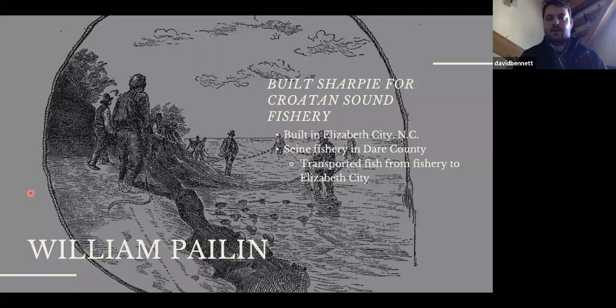And then up on Croatan Sound, there was a large haul seine fishery that was fishing for shad and herring. It was owned by a man by the name of William Palin, and he actually had a Sharpie built for his fishery to take all the shad and herring that his fishery had landed in Dare County and ship them off to Elizabeth City, where they were either taken to the market or taken to trains to be shipped up north to other markets.